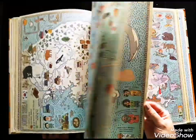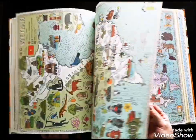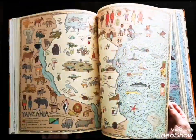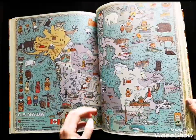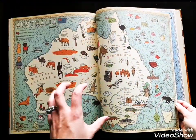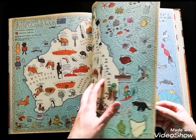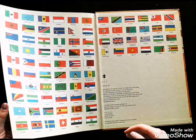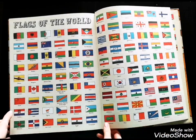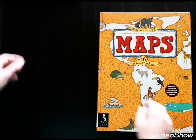So tons of different maps and countries. Most of them are 2 pages wide, and they're lots of fun to look through, and they'd be really good for school-wise, like homeschooling, to analyze one map at a time. And that's kind of where there's a bunch of flags. That is where the maps activity book comes into play.